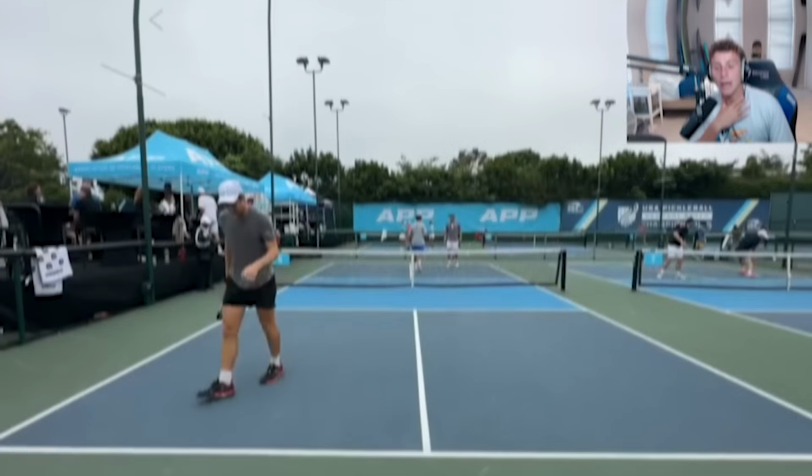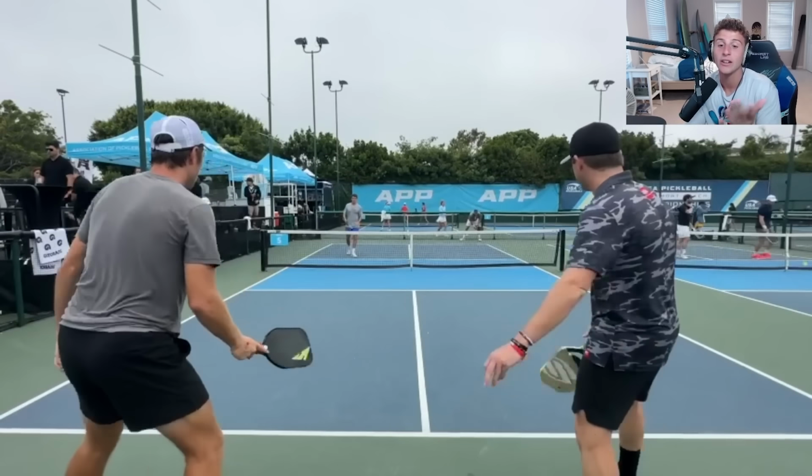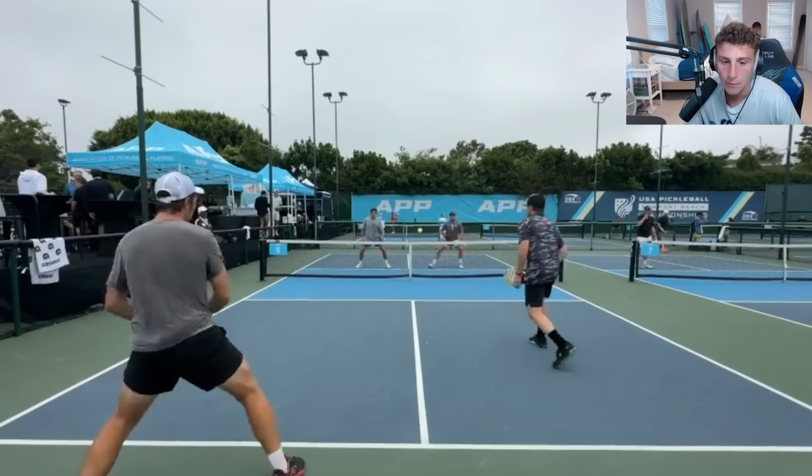Nice point. So Rob tried to hit that two-hander bailout. Not bailout. Just he hasn't got a ball in 20 dinks. He gets it. Tries to create. I end up getting it. Take it. But I've trained myself.